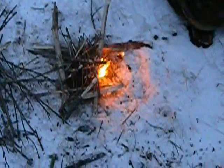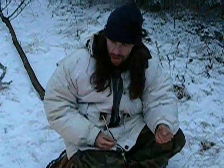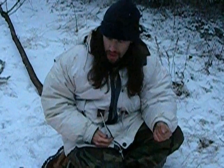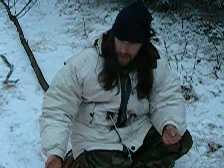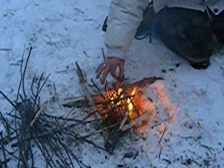As always, you want to save as much tinder as possible. And whenever you're out in the mountains, grab birch bark. If you pass a birch tree, grab you a big old handful of birch bark, stuff it in your pocket, and then you can have this. And never underestimate the power of the mighty fuzz stick.